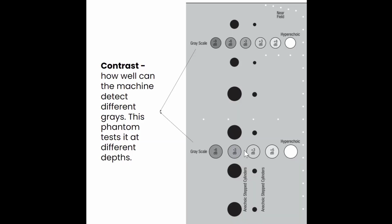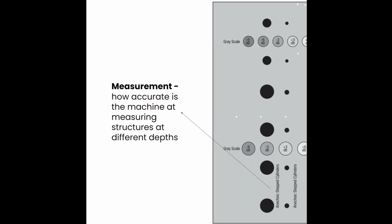Contrast resolution, again, is how well the machine can differentiate between grays. So this phantom allows us to test at different depths. Can we get different grays at both levels? And then lastly, we can do measurements on the items that are found within the phantom as well.